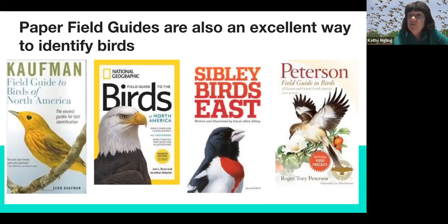But you could also use paper field guides. There's a lot out there. Here's three of the most well-known ones: Kaufman, National Geographic, Sibley, and Peterson. And you can actually get them very inexpensive online, like for under $15.